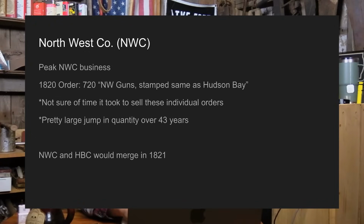So in 1820, the Northwest Company places an order for 720 Northwest guns, again, stamped the same as the Hudson Bay. So this is kind of the peak, really, for the Northwest Company, and we're not sure how long it took to sell these individual orders, but you can see that change in order quantity over those 43 years, give or take. In 1821, just 1 year after that peak order, the Hudson Bay Company and the Northwest Company would merge into one company.